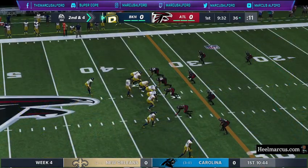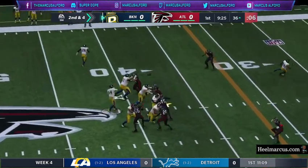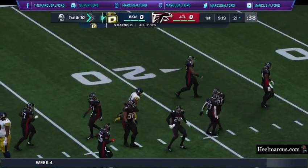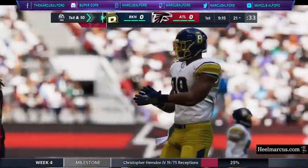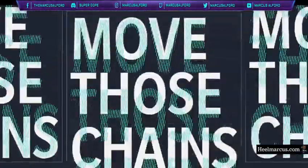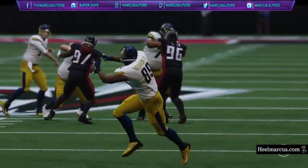The last run got 6. Now 2nd and 4. Out of the shotgun, here's Darnold. He's going to find his tight end. That's Chris Herndon. And he's going to get this down near the 20-yard line. 15 yards on the play, 1st down. Nice job there of utilizing his big target. He didn't overthink it. Understands the catch radius, understands that he knows how to use his body to keep defenders away from the ball, and puts it right out there for the nice pickup.